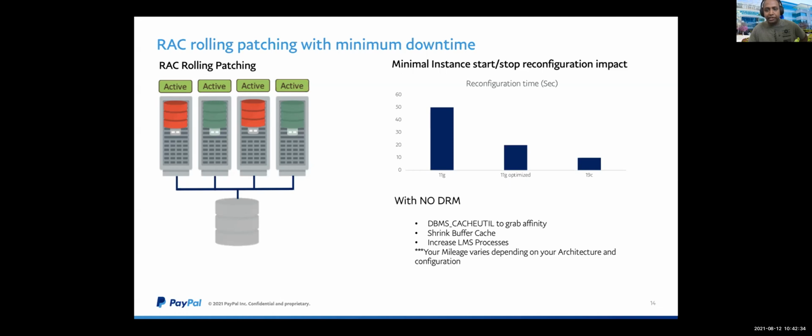So when you're doing rolling patching, there is a reconfiguration. Again, this depends on your environment, right? We don't use dynamic remastering, and this is out of scope, but just to give you a high level picture, we don't have DRM, and when there is rolling patching, during instance startup and instance shutdown, there is a freeze of a few seconds, right? So this is how we reduced it over time. We used to have 50, 60 seconds to start with in the original days of 11G, without much of the optimizations and changes. Over a period of time, we came down to 20 seconds.